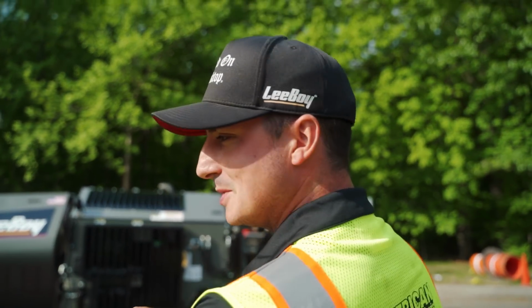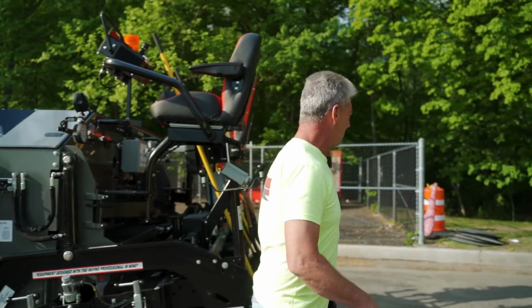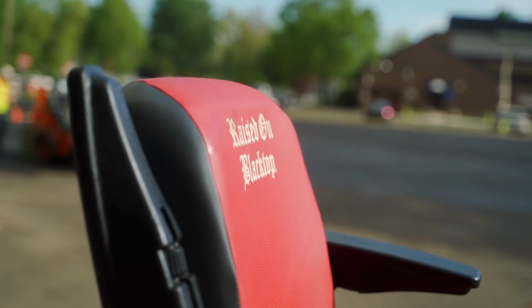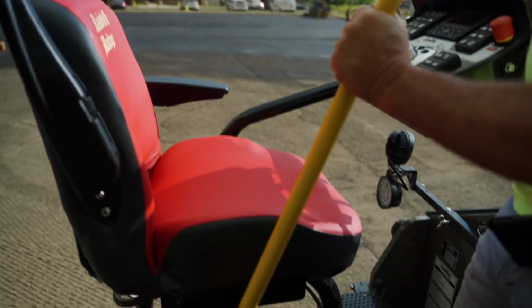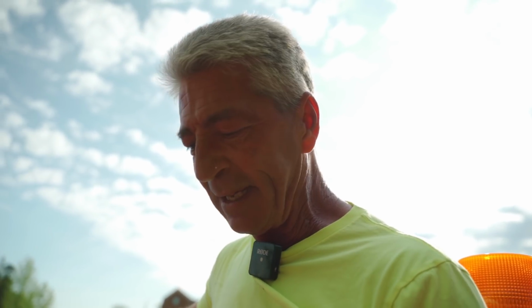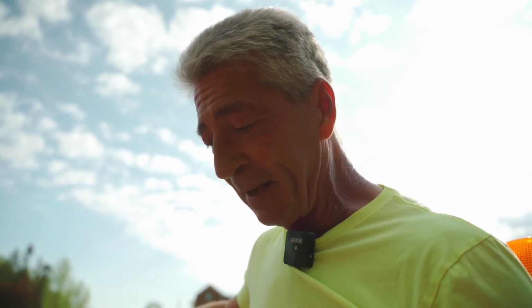The ultimate paving machine. All right, let's start off up top. So obviously you can see the awesome paint scheme and our beautiful red seats with the Raised on Blacktop, which is a little bit of fluff, but if you're gonna pave, you might as well pave in style. This does have most of the tool carrying kit that the 8520 has, but it's a little bit different because this has not been manufactured yet. They did this a little special for us.